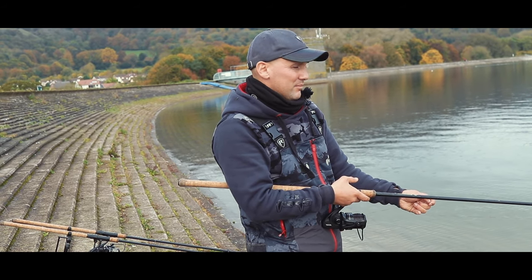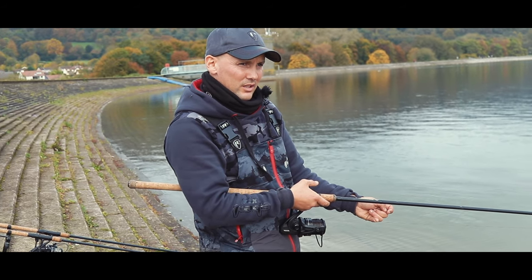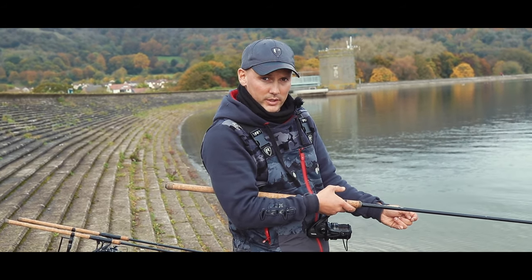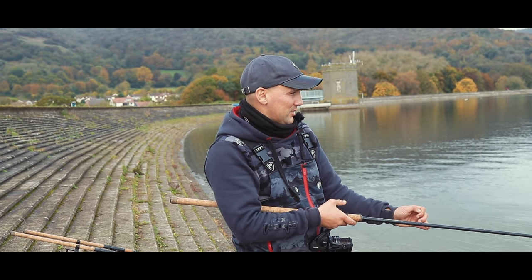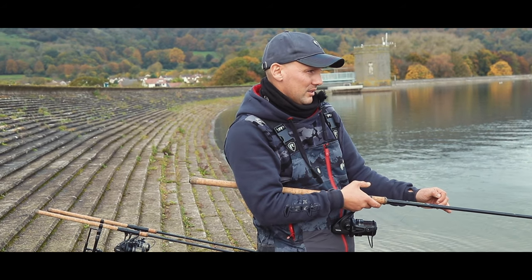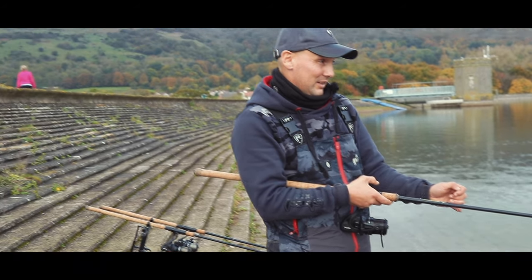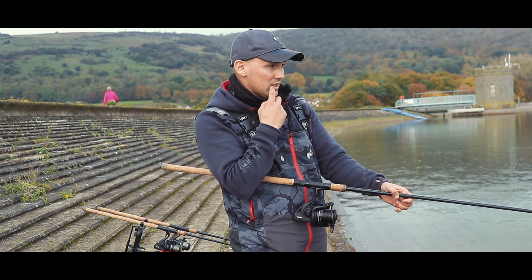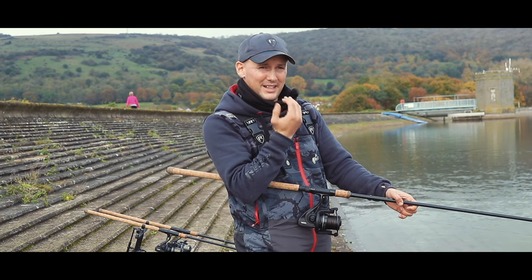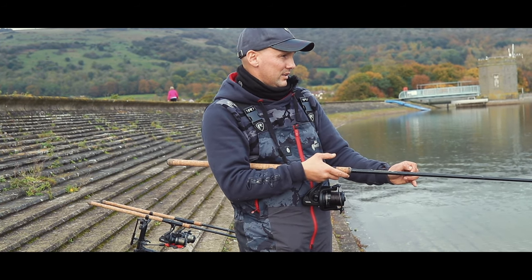You should strike pretty much instantly as soon as you can feel that take, that braid movement, that knocking, because the hooks are in its mouth, so why not strike straight away? It's a bit of an old wives' tale where people say count to 10, count to 20, things like that. But the only thing you're going to do is get a deep hooked pike, and that is going to be horrendous if you get that on the bank. You're trying to hook it in the scissors in the side of the mouth, and the bait's in its mouth, so strike. I've never understood that old wives' tale.